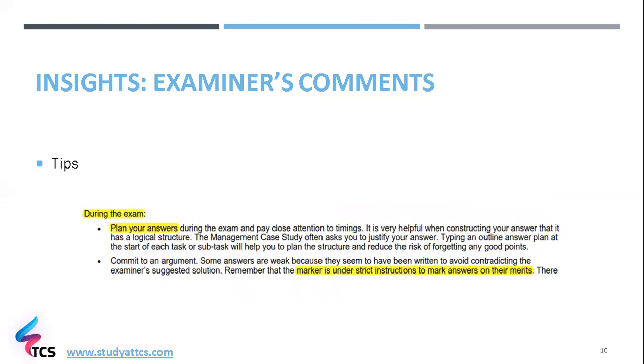And on top of that, during the exam, the examiner wants you to plan your answer appropriately. As I said, when planning your answer, 1/3 of your time should be spent on coming up with something called an answer plan, and 2/3 of your time should be spent on typing. That's the type of planning the examiner wants you to replicate in your real exam. You can't just do it on exam day. You need to practice for it. That's exactly why I said that you need to attempt 5 exam standard mock exams. If you plan your answers appropriately when attempting these mock exams, then you would find it easy to replicate the same methodology at your real exam.